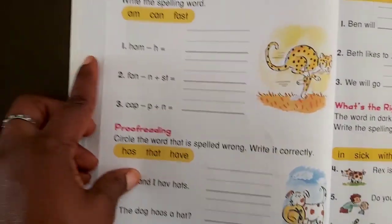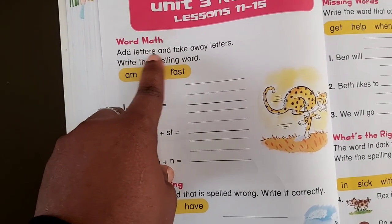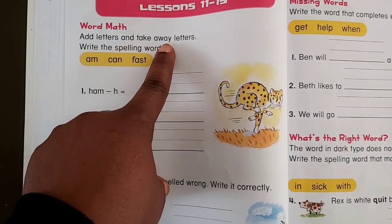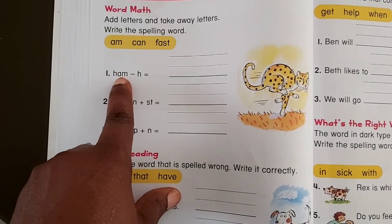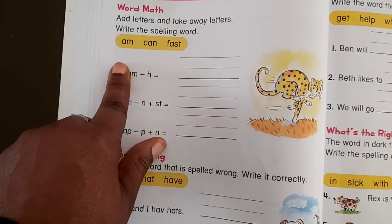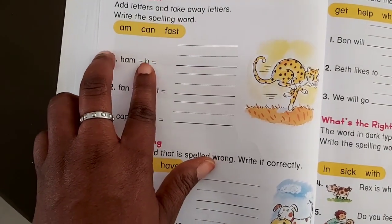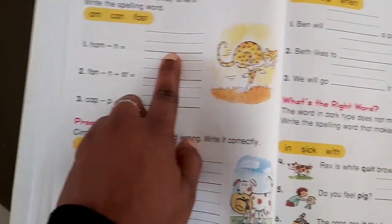And we come over to page 72. We're going to be working on word math. Add letters and take away letters. Write the spelling word: ham, can, fast. So here we have ham minus H. So guys, let's say minus H. What is this? When we remove H, we have what? Am. So we write am here.